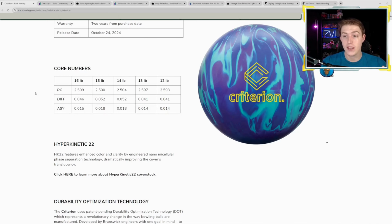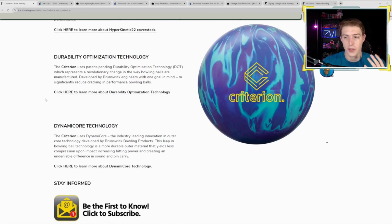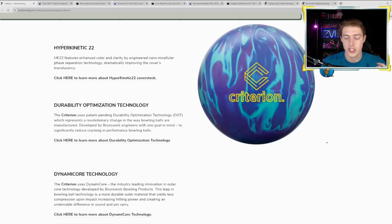It's going to be big. It's going to be very slow, but in general, I think it's going to get a little further down lane than some of those other big, strong asymmetrical options. Now, nothing else too crazy about this. It has dynamic core. It has HK22. It has dot technology, you know, all the big Brunswick things. They hit all 3 big dots that they try to go for. No pun intended on dot.